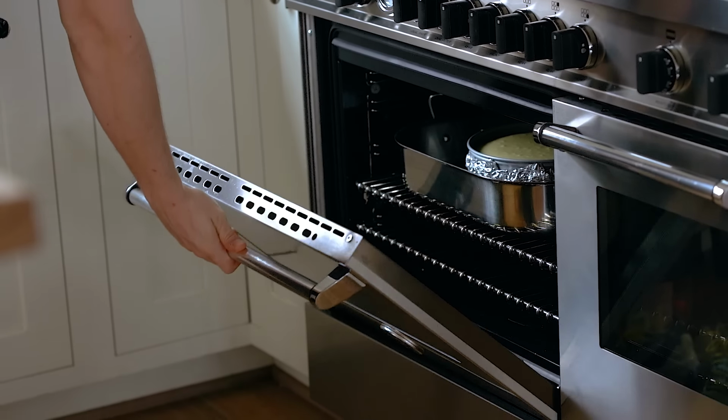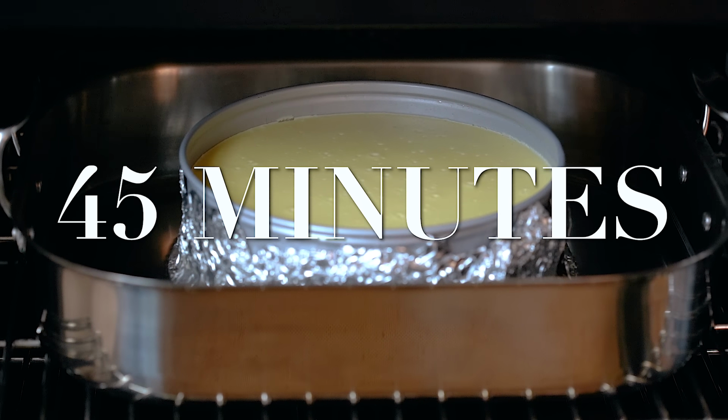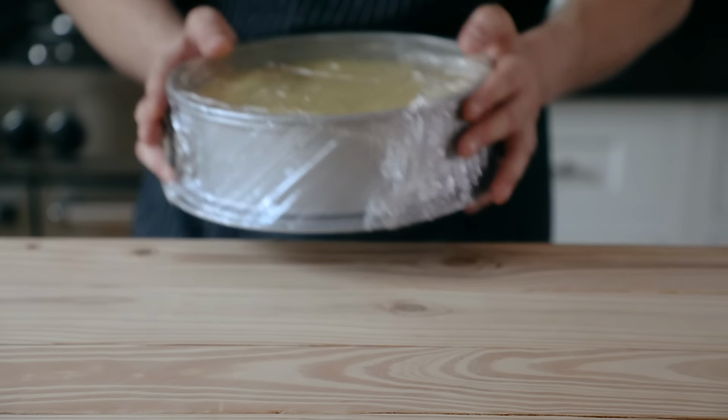Now this is the biggest secret to keeping it from cracking at this point. Once it's done, open your oven door and let it cool in the oven, left in the water bath for 45 minutes or until the water bath is completely cool. Then remove it and place it on a wire rack to cool the rest of the way. Once that's cooled completely, place it in your fridge overnight and up to 2 to 3 days before serving.